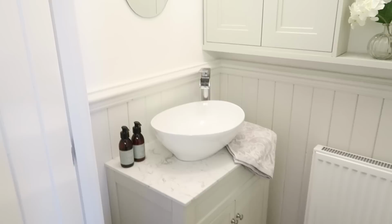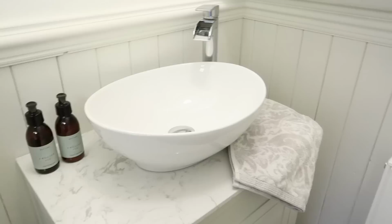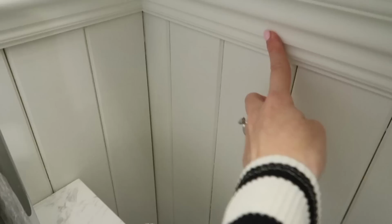So I've just got the same sink setup. I've got the Neptune hand wash and hand cream, and then just a tea towel. My dad did mention about maybe getting a little hook coming out of there, and then having the towel hung there, which I think we might do, or maybe at this side rather than it just being placed over the side of the counter. But I don't hate it, I don't hate it, so we'll see about that.